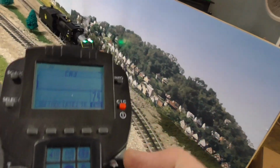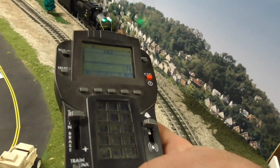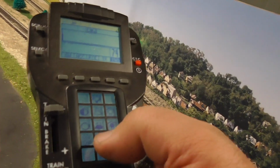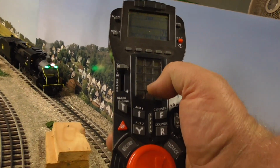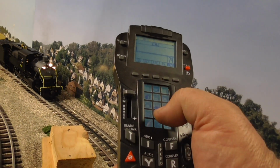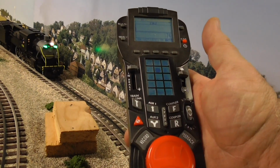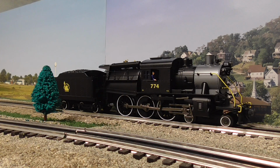So what I did here, if you look at my remote, you'll see the regular menu. To get into the light menu, you're going to take aux2 and hold it. It changes the screen to the light menu. Then you can see the lights are green now. But if I hit the cab light, it changes it to white. Hit it again, changes it to green. And to escape out of that light menu, I'm just going to hit aux2 again. Brings me back to the regular menu. Nice, cool feature.